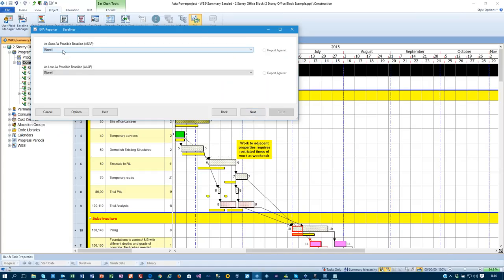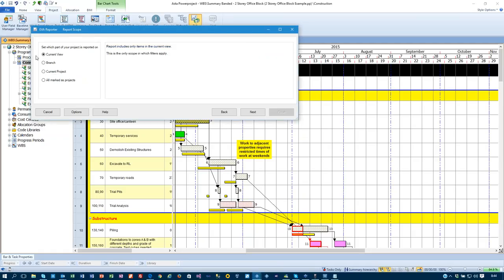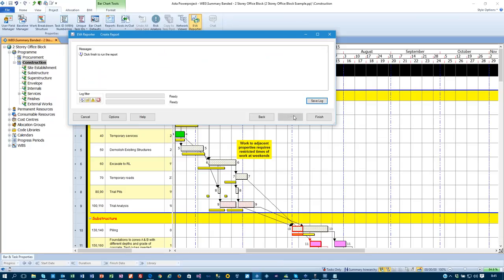Next on that, I get to choose my as soon as possible baseline or my as latest possible baseline. If I don't have my as latest possible baseline, then I don't have to worry. I just need to have one baseline in there. Next on that, I can choose the scope of this report. Do I want everything, where I'm in, the whole thing? So I'm going to say current view, which is what I'm looking at. Next on that, and then I'm going to finish on that.